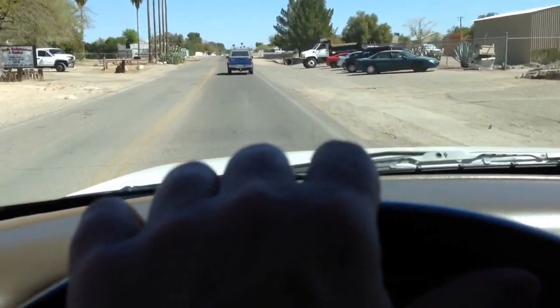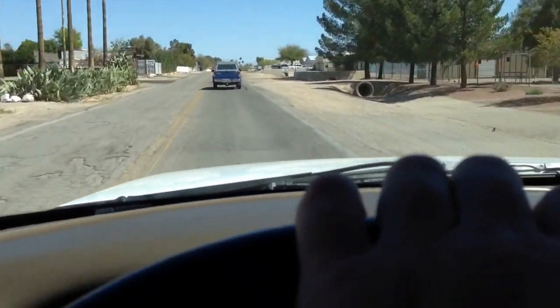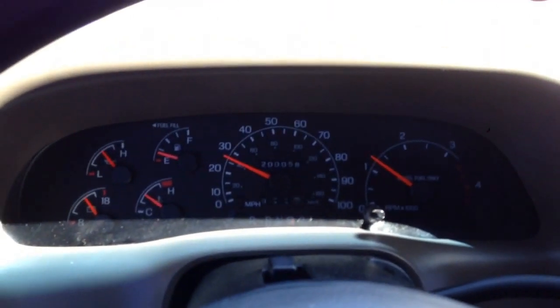And four-wheel drives, it's unusual. When they're four-wheel drive and they're lifted, they're all over the road no matter what. You can have a brand new steering box and they're crazy. But this is pretty tight. This thing is just a nice truck.